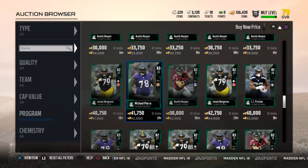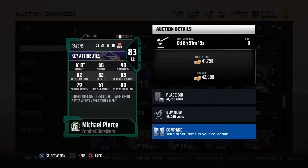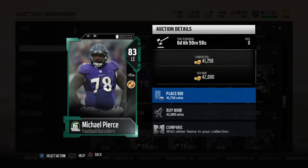And then we got Michael Pierce, left end for the Ravens. But he's only got 68 speed, but that strength, 90 strength. Look at that, man. 82 acceleration, 82 tackle, 83 block shedding, 79 power move, 69 finesse move, 80 play recognition. Football Outsiders top 25 prospects. Compared to my Reggie White, Reggie White's a lot better. But he's a decent card to pick up if you need a nice left end tackle, especially with that 90 strength. He's got the same amount of strength as Reggie White for an 83 card. That's pretty sweet.